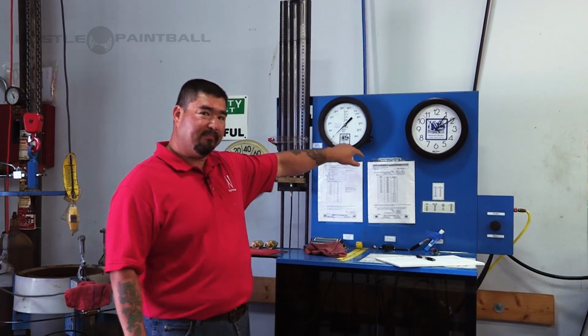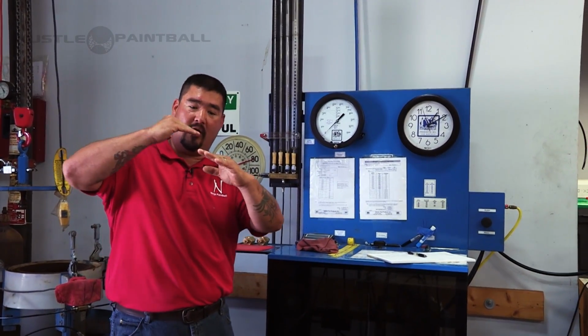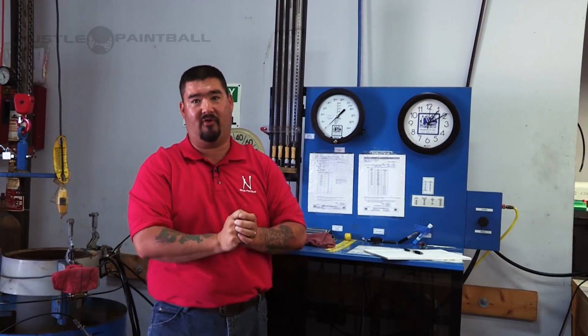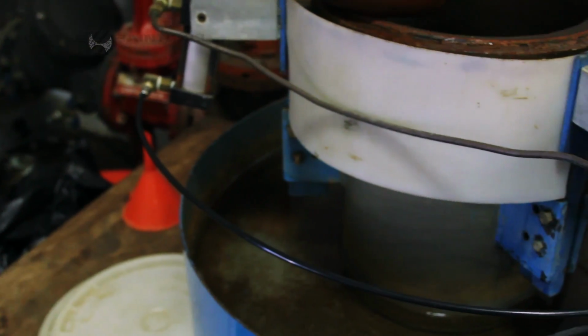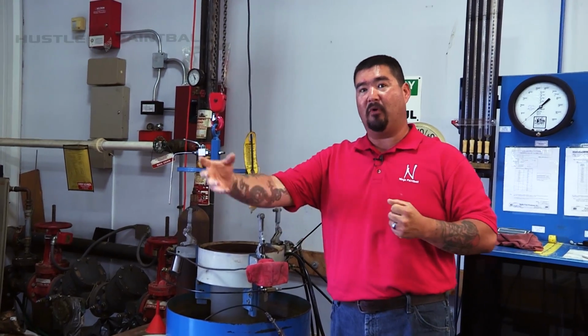Mirror background, the neat thing about that is when you look at the line to tell the pressure, you have to look to make sure the image behind the line matches the line. That way you get the exact pressure of what's going on. Quick thing about hydro testing, you'll see this water jacket here. Obviously hydro means water. We test the bottle in the water for 2 reasons. Water's non-compressible, doesn't contain the energy. So if there is an accident or release of the pressure, it won't be explosive like air.